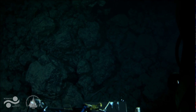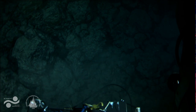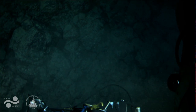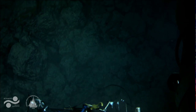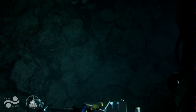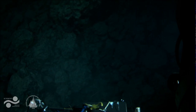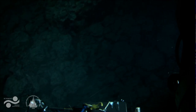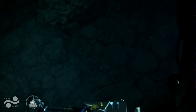It's amazing how steep the gradients are of where there is and where there is not fluid flow. Basically the difference between the barren rock we're looking at right now and the area that we're going to is actually only 35 meters away, so it's about a third the distance of a football pitch. If you just landed on the seafloor here, you might get pretty discouraged. If there's any hydrothermal activity anywhere nearby, you'd pick up and leave again.